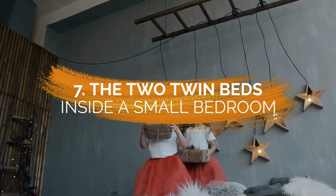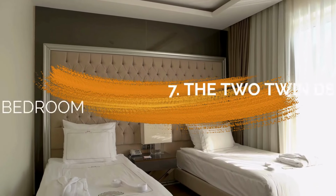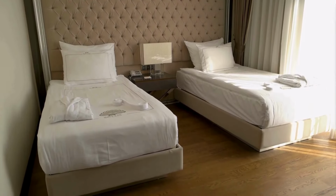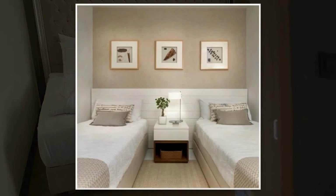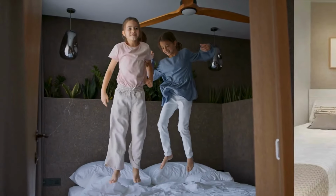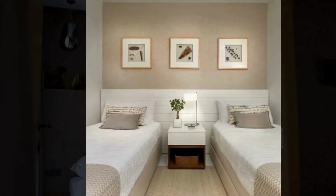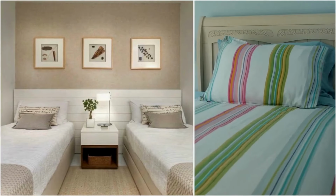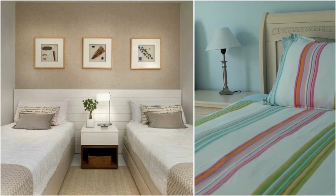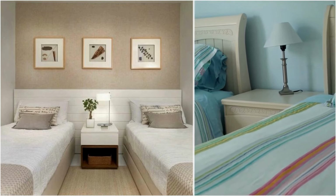7. The two twin beds inside a small bedroom. Two twin beds can produce a cozy atmosphere in a small space in a guest or children's room. In this layout, the two beds lean against each other with a small table in the middle. Place each twin bed on the same wall. Leave room only on one side to enter and place a table or cupboard between the two. Additionally, depending on the size of your room, you may add an area rug between the beds. It offers the perfect extra play space, especially for your little one's room.